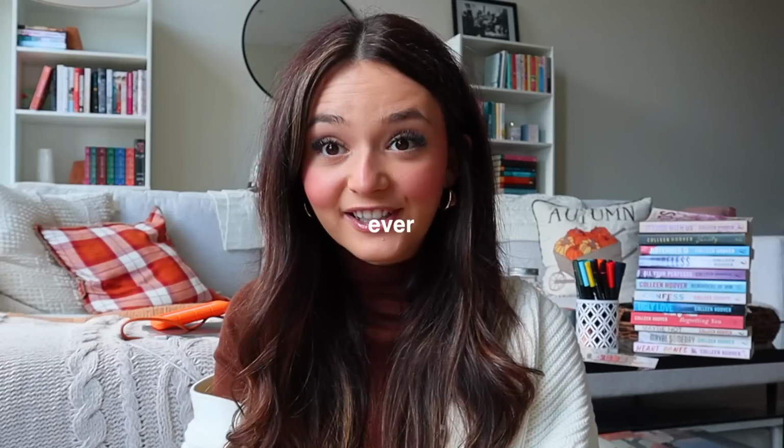Guys, I recently got my hands on the cutest book journal ever. Literally, this is the cutest thing I have ever freaking seen. I've been wanting to start a reading journal for so long now, literally months. I wanted to start documenting all the books I was reading, my favorite quotes, my favorite characters, tropes, stuff like that. I was doing a lot of research.